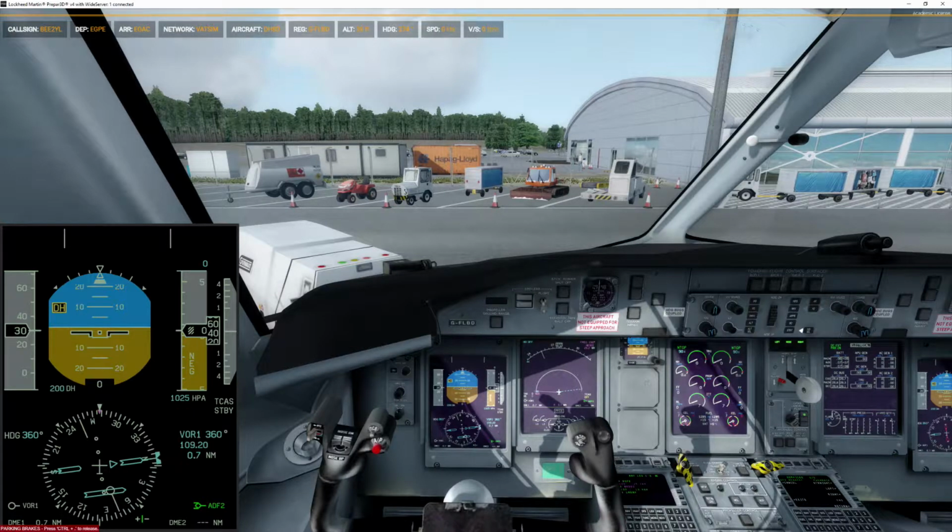So, 28 ton on the card. Flaps 5, which gives us a V1 of 131, a V rotate of 131, a V2 of 132, a V fly of 142, and a V climb of 154.